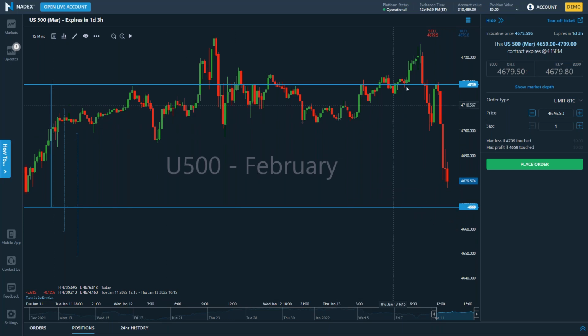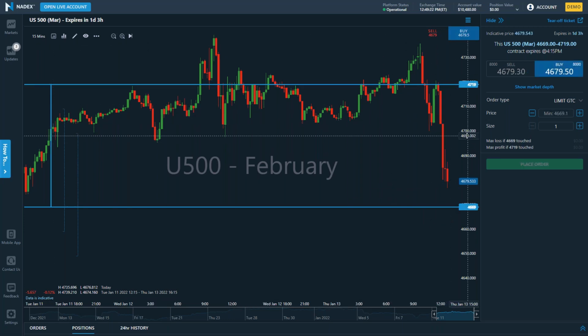All right, if I were to buy this knockout, I know my floor and my ceiling. I know my floor is 46.69. That's here on my chart. Notice how it's very clearly marked on my chart. It's also clearly marked on my order ticket. The ceiling, 47.19, is on the order ticket as well.